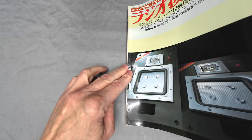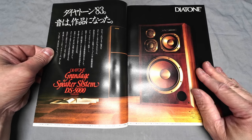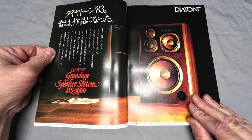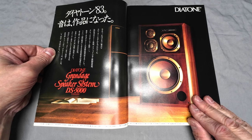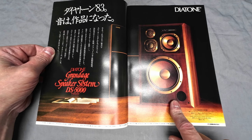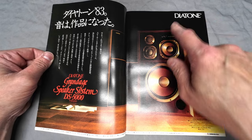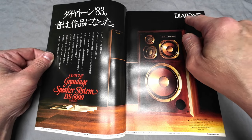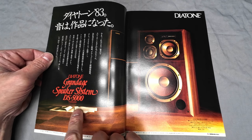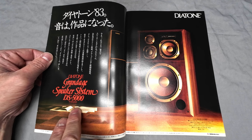I don't want to deform this too much, but I'm going to have to in order to show you guys what's in here. First up, Diatone. That looks like an amazing speaker system to me. Diatone is Mitsubishi, for those of you who don't already know. I've talked about them before. Diatone is the D in the A and D on my best recording tape deck right now. Grand Age speaker system, DS5000, 495,000 yen.